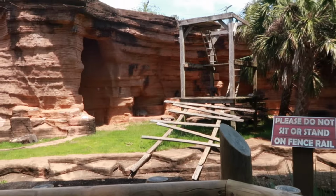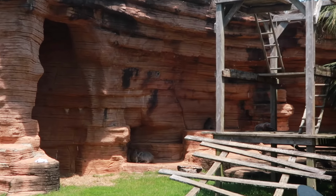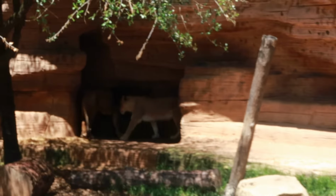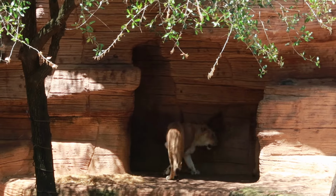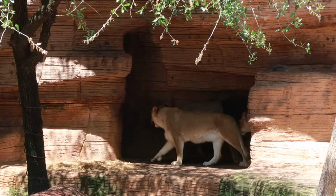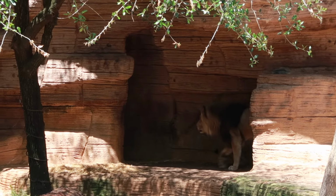Oh, look at the tigers. Oh, there are two right here. Let me see if I can zoom in. They're back there in the shadow. Can you see them? We're over here by the lions, back here in the shade. But they're like circling. I don't know if they're about to go in or if they're about to be fed. But there's three of them, right? Wow. It looks like Nala.